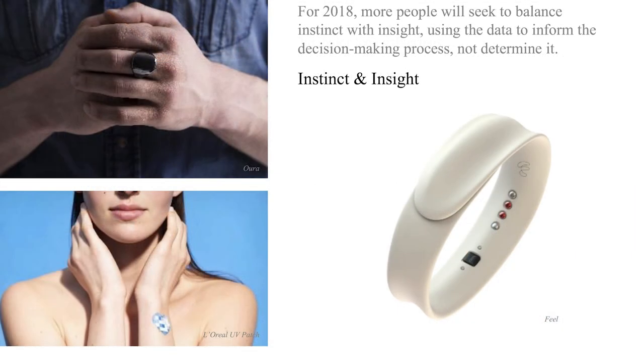Influencer number six is instinct and insight. The need for mood and wellness-based metrics is taking on the form of wearables. The new wristband Feel promises it can hack happiness. The band analyzes stress levels and can offer up calming activities.